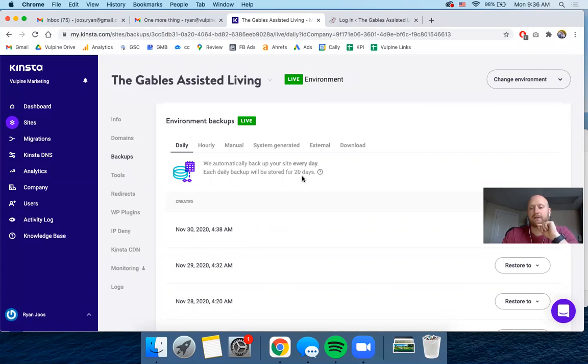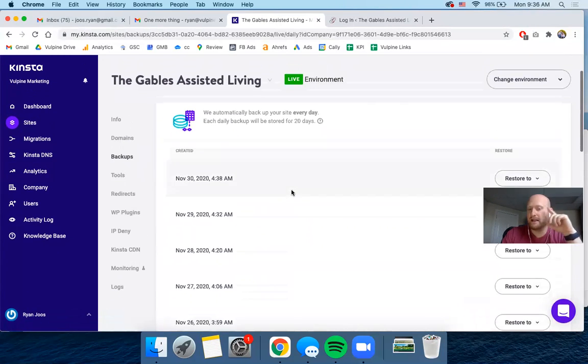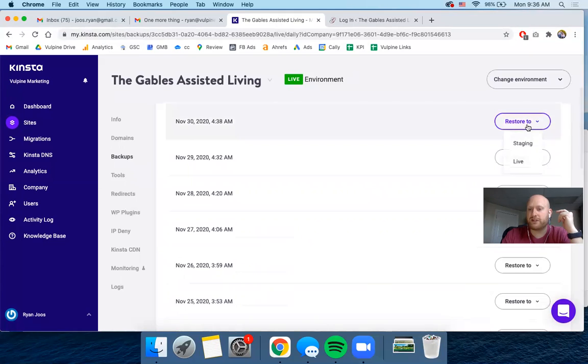And it'll keep them for about 20 days and then delete them. This is nice because, let's say the site was hacked or something like that, chances are we can just restore to a previous version from the other day onto the live site, and then sometimes that'll be enough to fix the hack, and then we can find what it may have been that caused the issue to begin with.